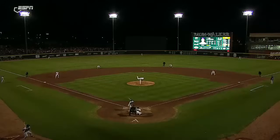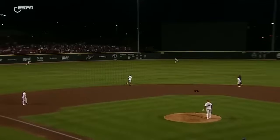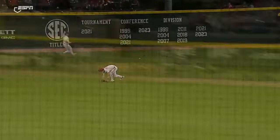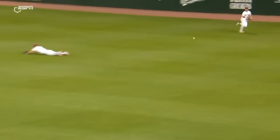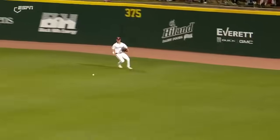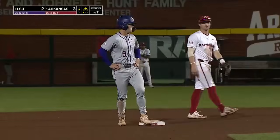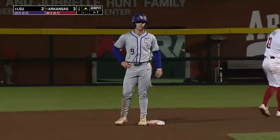I think this is a mistake in center field by Wilmsmeyer, who's an outstanding center fielder, but you got a one-run lead in the seventh. And there's just not enough time for Edmondson to get behind and back this up and keep Bingham standing at first base. If you play it off a hop, there's a lot better chance to keep Bingham at first, keep the double play in order. That time lays out, doesn't have a chance to get there. And the tying run for LSU is now in scoring position with one out.